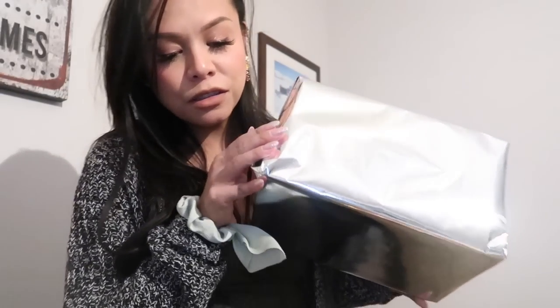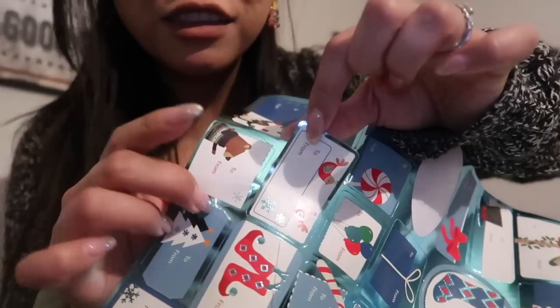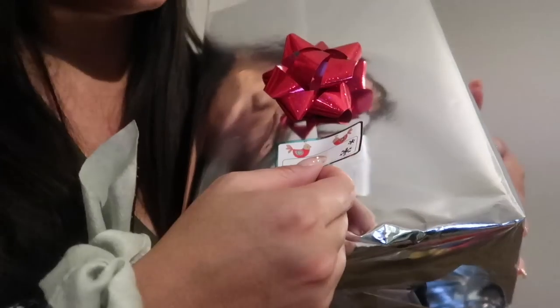Now to add the finishing touches. I think for the bow, I want to do a red one because this is so silver. This is a good candidate right here. Just get that on and you have a present. Now to pick out a tag. I think I like this one with the 2 partridges. Let's put this under the tree.